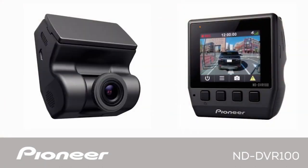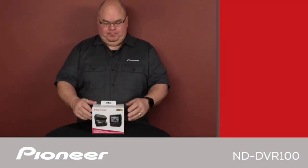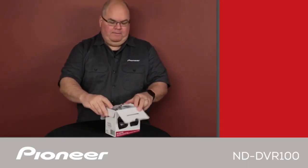It discreetly mounts on your windshield while still providing a 2-inch LCD screen, recording at a rate of 27.5 frames per second. This compact dash cam works on a loop. It starts up as soon as you turn on your vehicle and it sleeps when you turn the engine off. That way you don't have to think about a thing.